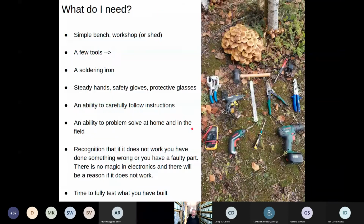Soldering iron, steady hands, safety gloves, and protective glasses, because you are dealing with sharp, hot things. You need to be able to follow the instructions, of course, and you need to recognize that if it doesn't work when you put it together, then you've done something wrong. We've built probably nearly 300 of these ourselves, and so they do work, and you have to be modular: it stopped working when I did that, so let's take that out and try it without that to see if that is the problem.